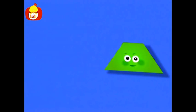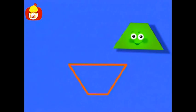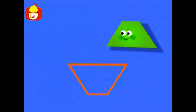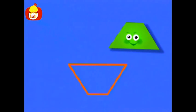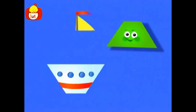What else has the shape of a trapezoid? It's massive in size, it sails in the ocean, people sail around the world in it, and even though it weighs tons, it floats on the water with ease. Do you know what it is?